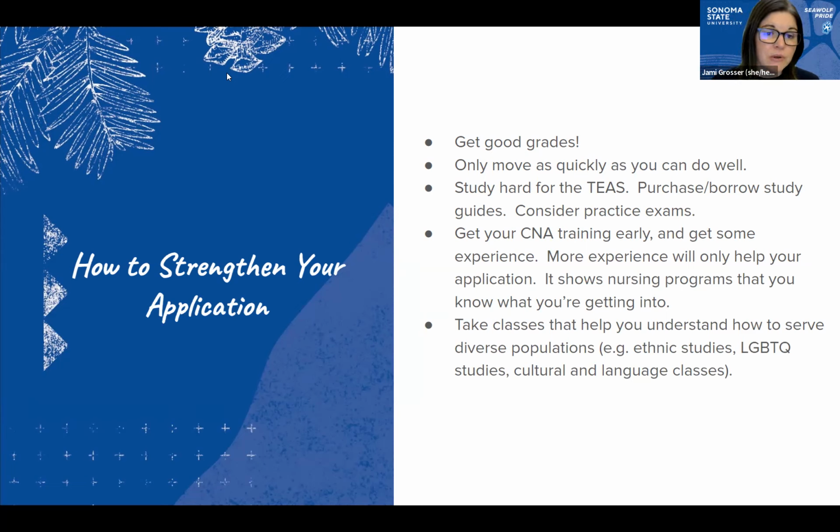My advice, when you're thinking about GE classes, is to take classes that help you understand how to serve diverse populations, especially if you want to be a nurse in California. Some of these are going to play into the GEs that you have to do anyway, but when you have a choice, try to pick things that will aid you in that endeavor.